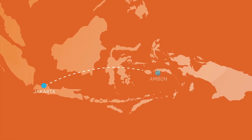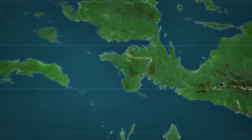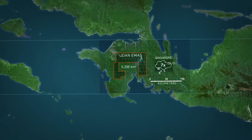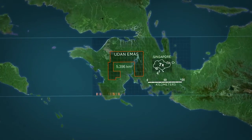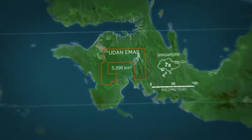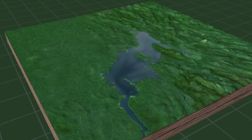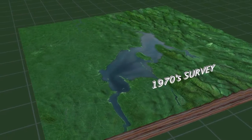Fly 6 hours east of Jakarta and you arrive at West Papua. This is the location of the Udan Emas block, an area of over 5,000 square kilometers, 7 times the size of Singapore. Cradled in the neck of what is called the Bird's Head is Teluk Aguni, an inland waterway with sparsely populated forested hills on one side and mountainous ridges on the other.